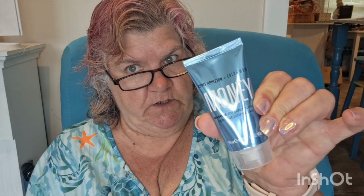And the next thing I'm pulling out is Chris Appleton Color Wow Money Mask, and it's supposed to save your color in your hair. Ooh, it smells really, really good. Let's see how big. It's too late to save the color in mine, but okay. And this is valued at $45 for 212 mil. These glasses don't look very good, but it smells very, very good.